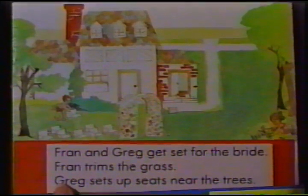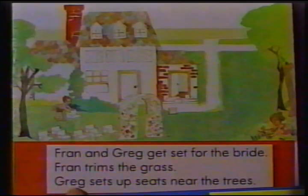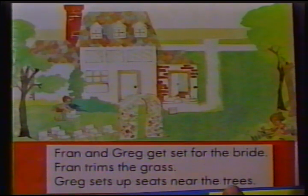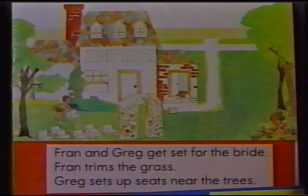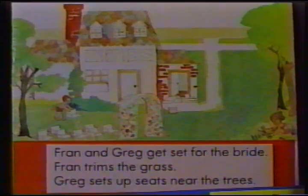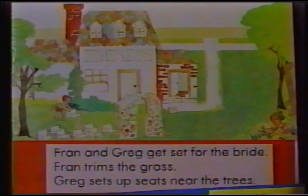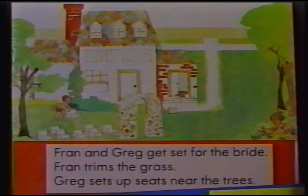Let's see if we can read it. Are you ready? Greg. It says Greg is working near the, over here, the trees. He's setting up all the seats for the guests to sit out in the yard. How interesting! What's going to happen?